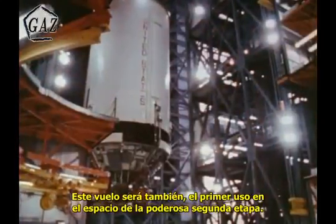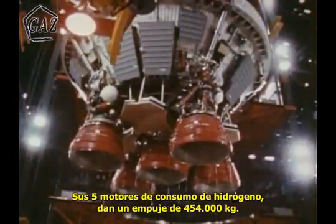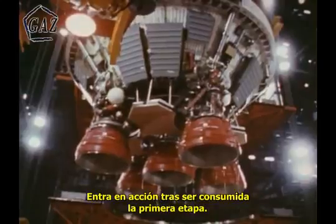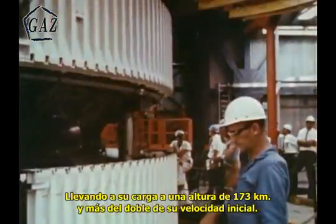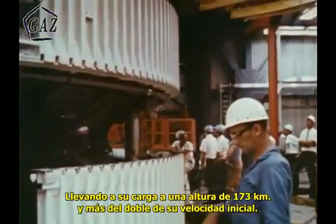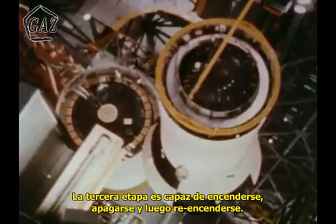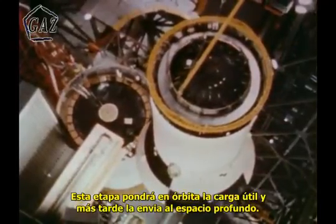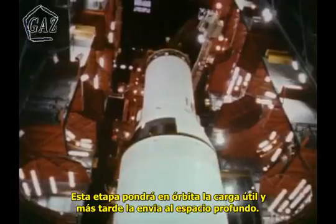This will also be the first use in space of the powerful second stage. Its 5 liquid hydrogen-fed engines will deliver 1 million pounds of thrust, taking over after the first stage burns out, propelling upwards to 108 miles and more than doubling the speed. The third stage, capable of firing, shutting down, then reigniting. It is the third stage that will orbit the payload, and after starting the engine again, put the spacecraft into deep space.